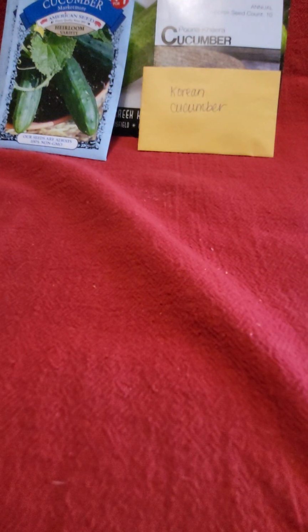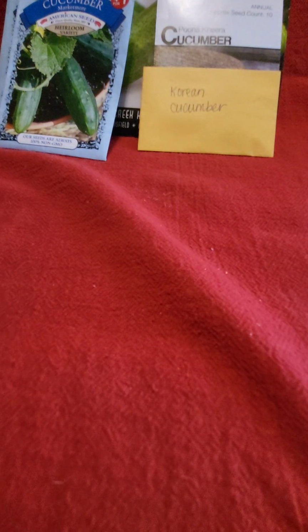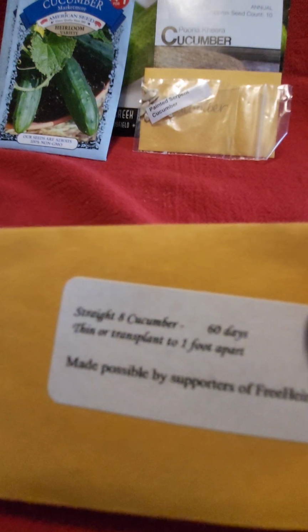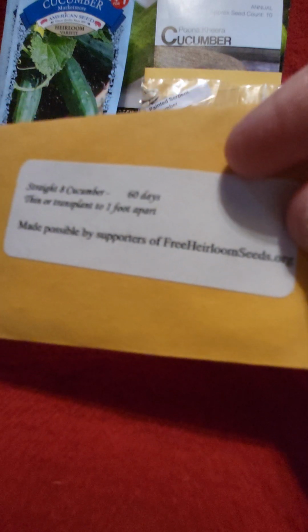I have Korean cucumbers. I don't know what they look like. Don't ask, I don't know. Painted serpent. These are a long slicer. And then we have some more Straight 8.